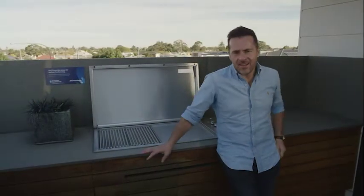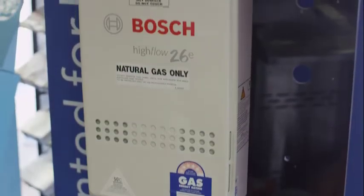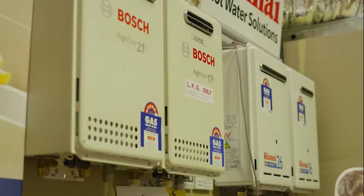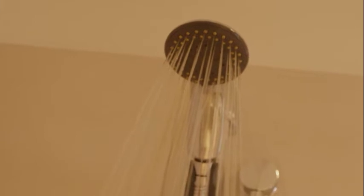What's not to like? And the same applies for your hot water system. Hot water accounts for about 1/3 of your home's energy bills. With natural gas, continuous flow hot water units are compact and water is only heated as you're using it, which means less energy and lower bills. You'll also get accurate temperature control and, best of all, hot water that never runs out.